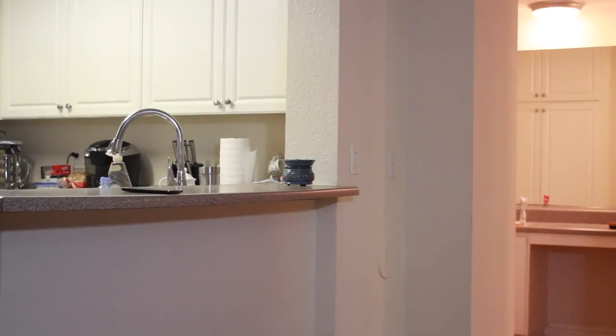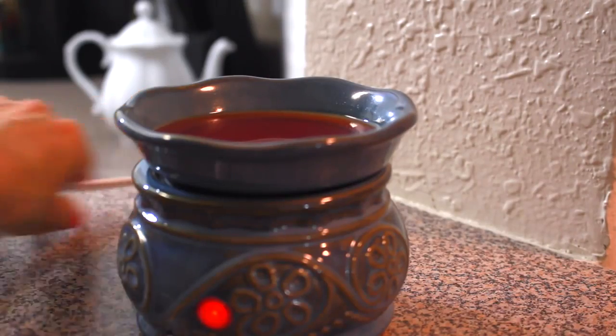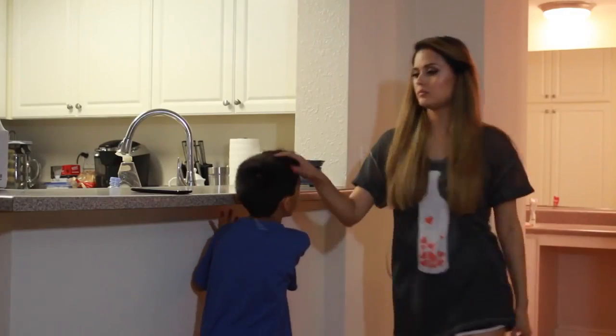And here I am lighting my pumpkin wax scent, I told you. I have this one on for the rest of the night so that the living room has a nice cozy scent, and don't worry, I turned off the peach one.